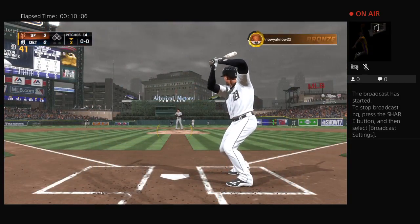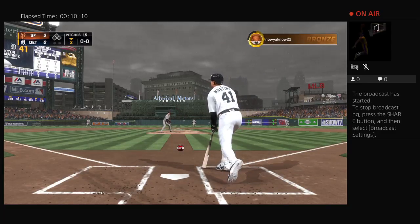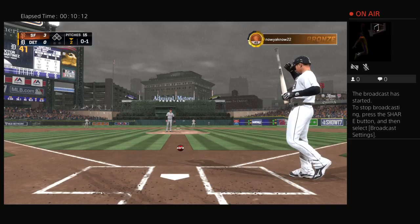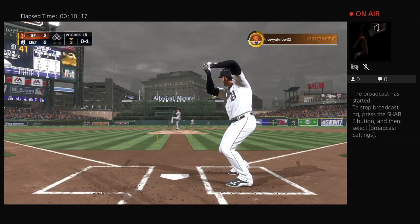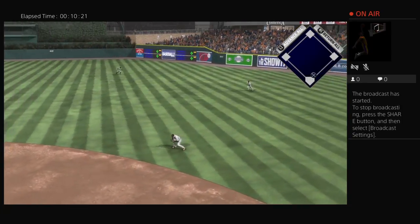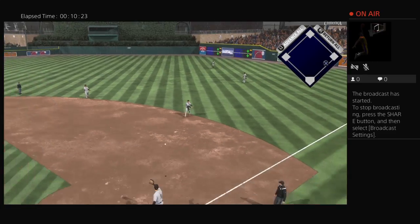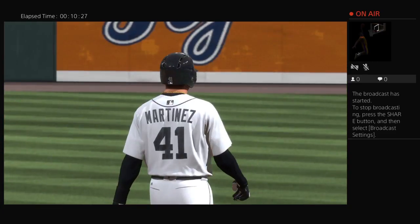Here's the switch hitting Victor Martinez. He'll start us out here in the home half of the second. And this one's chopped foul right at home plate. Ground ball right side, straight into the shift. And he'll throw him out from short right field. Nicely done for the first out.